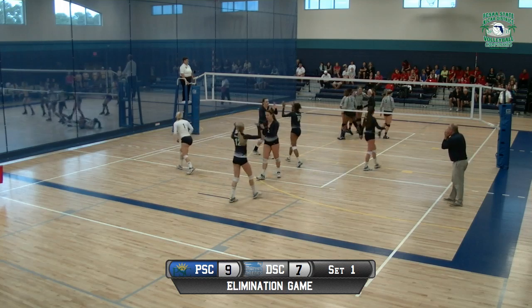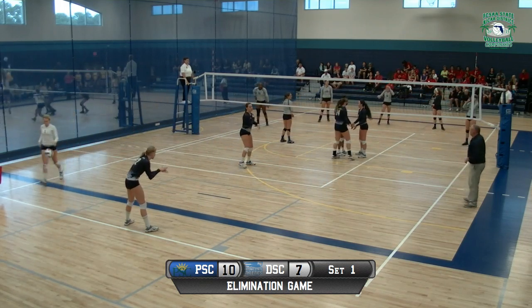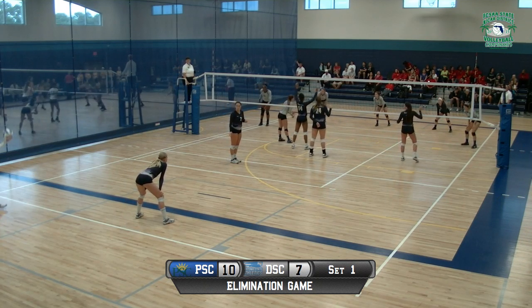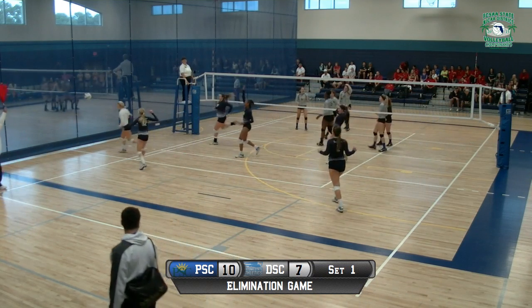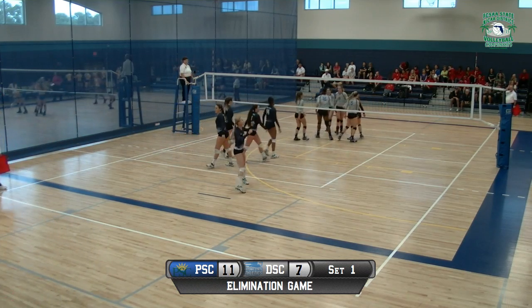Erica Barber with the serving error. I think her toss was off the mark. A little bit of nerves here. Kicking in for Daytona. Casper serves, and Daytona goes back to Katora Roberts, but she tips the ball out of bounds.